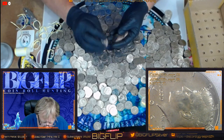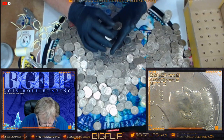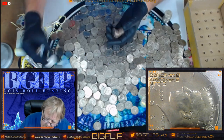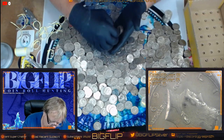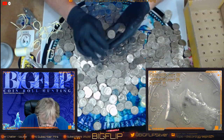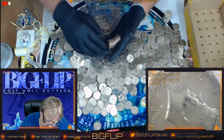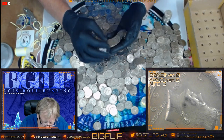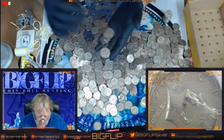Nope, no silver in that one. Pretty crazy. There's a silver. 1969. 83, 83, 83, probably 76, no, 88. I'm going to look at that one, it's so nice. Four more rolls. Then we'll do a tally. Oh, that's an 83. Three.